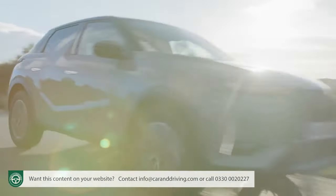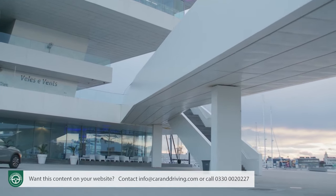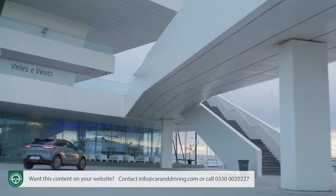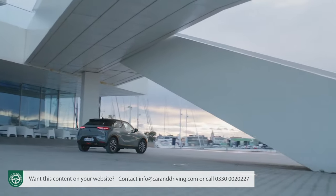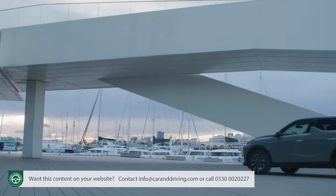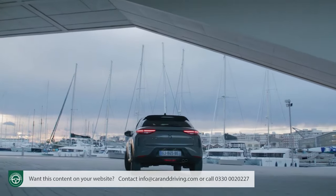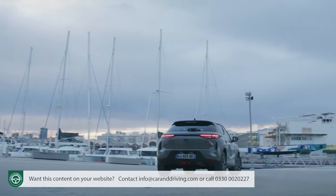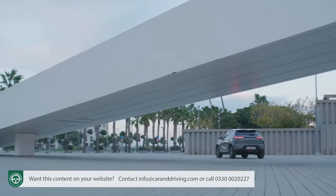Let's start with maintenance. Service intervals vary across the range. They're every year or every 16,000 miles with the base PureTech 100 model, every year or 12,500 miles with the PureTech 130. This E-Tense variant needs an initial garage visit at 1 year and 8,000 miles, then a scheduled service at 2 years or 16,000 mile intervals thereafter.